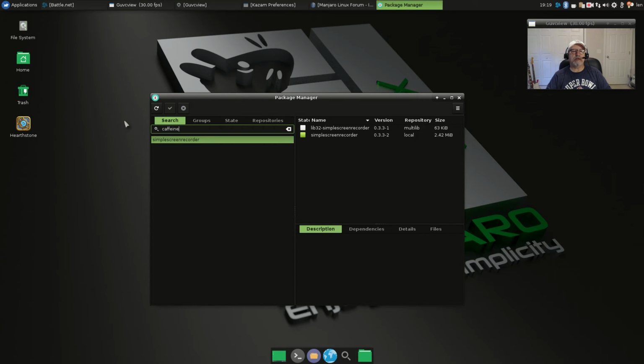But within Manjaro, if you do a search on caffeine, it's actually called Caffeine NG. And there it is. I've got it installed. That works perfectly. You can see it up in my system tray up the top right. That's it right there, that little cup of coffee. When you click it, you see the little lines. That's disabling the screensaver. Click it back. Screensaver is now enabled again. It's as easy as that. So that is a time saver on caffeine.